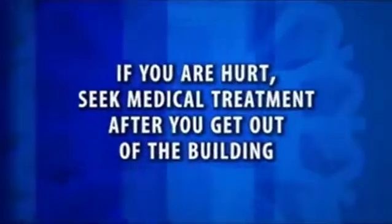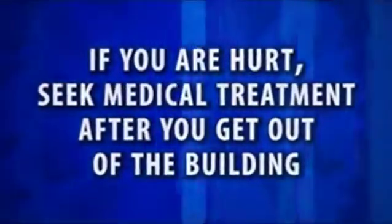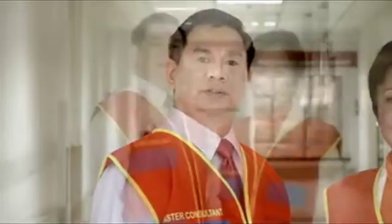If you are injured during the fire, seek medical treatment immediately after getting out of the building. The most important thing to remember during an emergency is to keep calm. Do not panic. The hospital staff has been trained to take care of you and your loved ones in case of an emergency. Because here at the Medical City, we are concerned not just with your health, but with your safety and security as well.